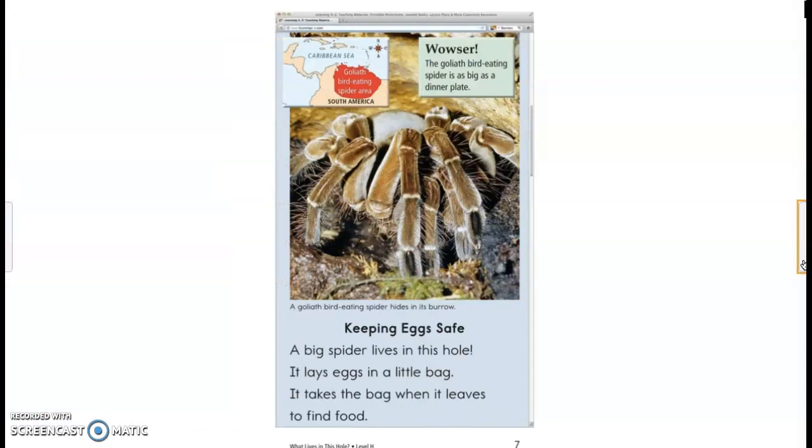Keeping eggs safe. A big spider lives in this hole. It lays eggs in a little bag. It takes the bag when it leaves to find food.